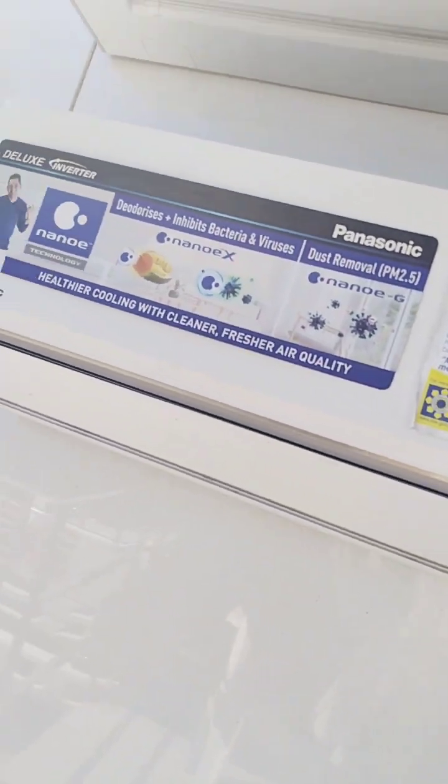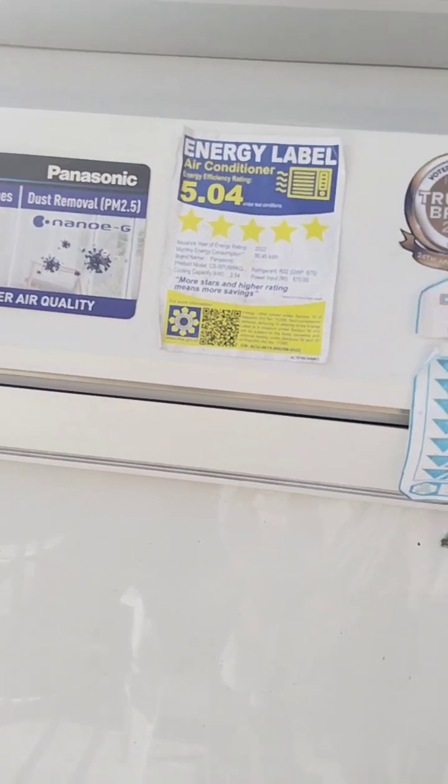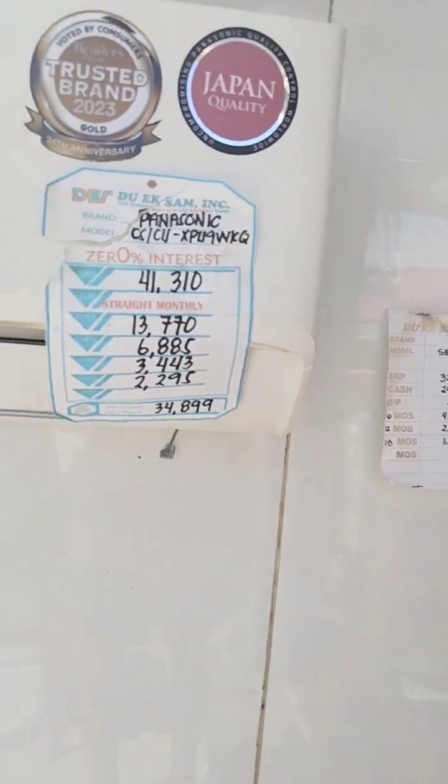Okay, let's look at the aircon. This is the aircon. I don't know if you can see it, but we have to take a picture of the aircon. Yeah, look. 45, 41. So where are we gonna pay?